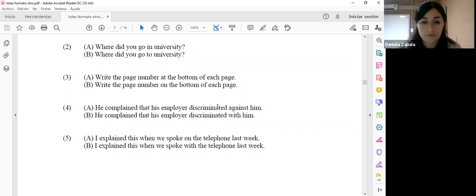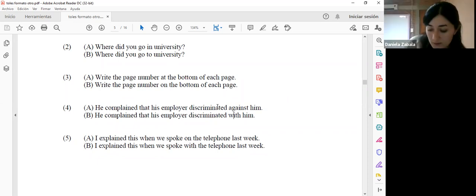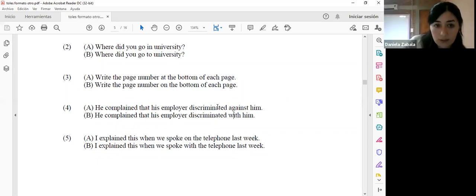And number 5. I explained this when we spoke on the phone last week. I explained this when we spoke with the telephone last week. On the telephone. Yes. A. Romy says A. Okay.